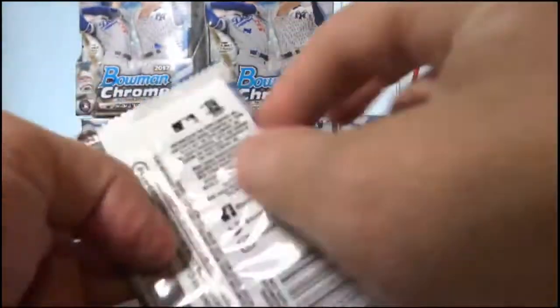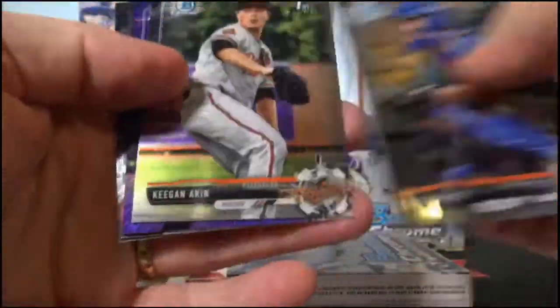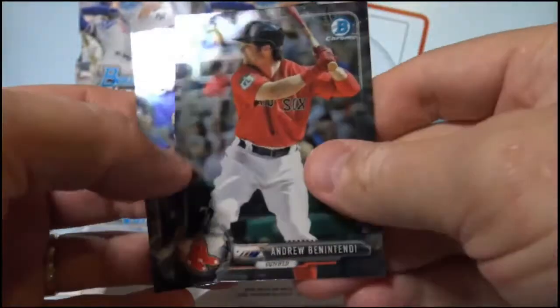I'm going to take care of him, David. I don't even know if it's our fault yet or PayPal fluke or who knows what, but I'm definitely going to take care of him. I appreciate that, though. Heath Quinn. Benintendi rookie.